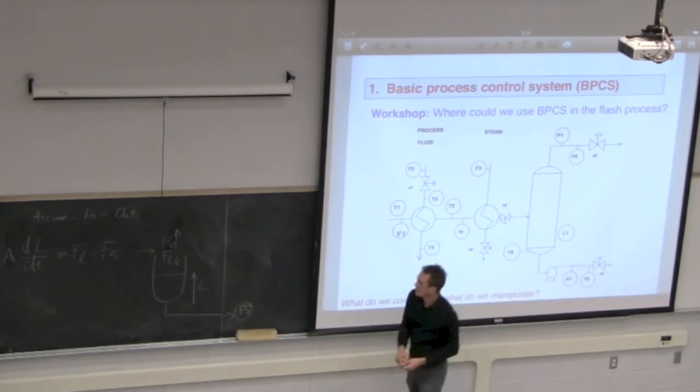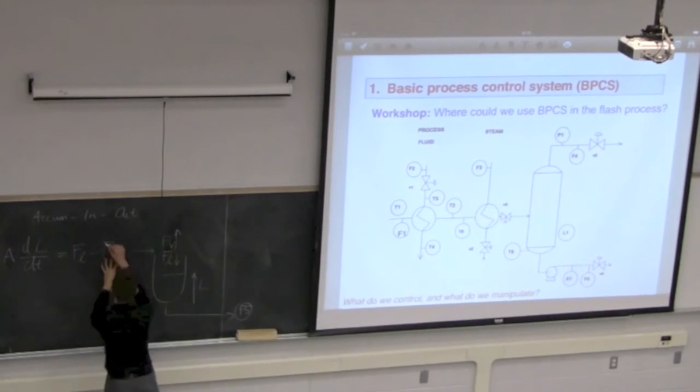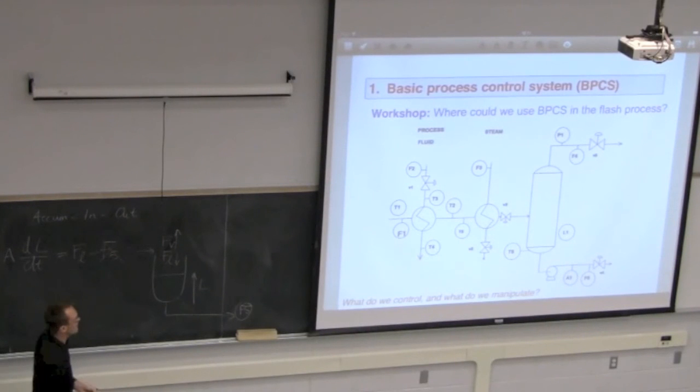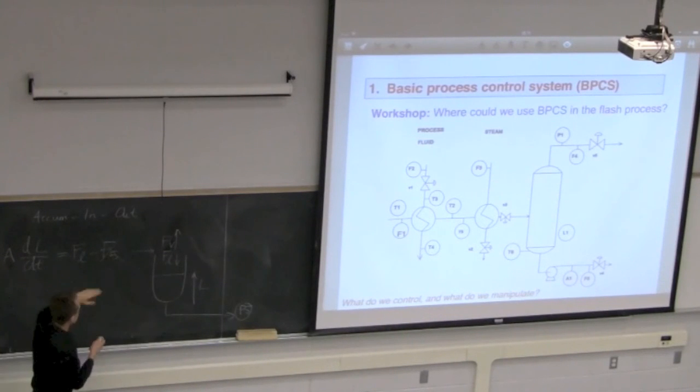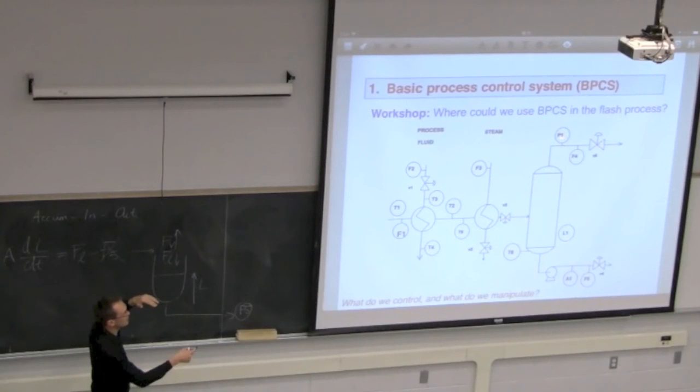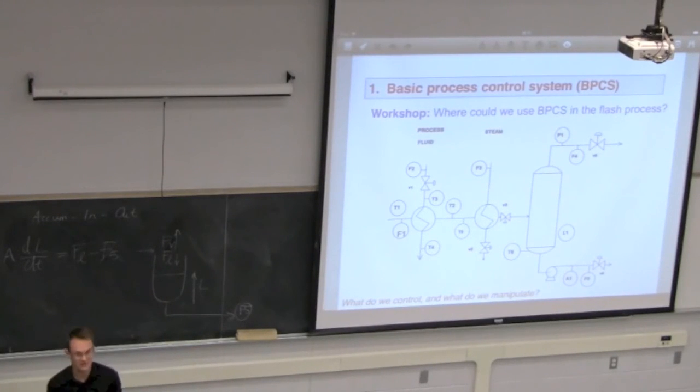If F5 is shut down, so I close that valve, F5 is now zero, and I'm feeding material into my flash vessel, it's flashing and I'm forming vapor and liquid, that vessel is just going to go up and up and up. And then we're going to start putting liquid into that stream. And as I said before, that's exactly what happened at BP Texas City. You saw that in the tutorial on Monday. And that's disastrous as well.